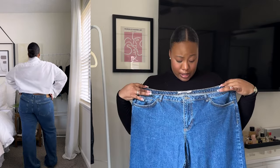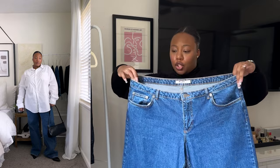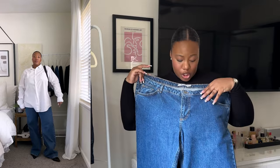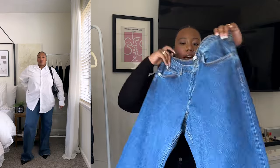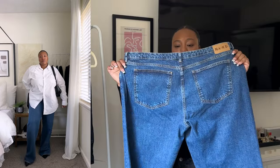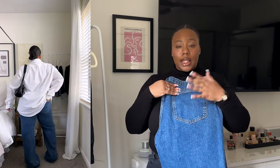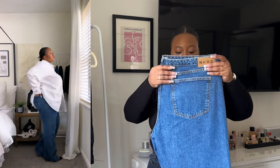I did get these pants in a size 44. I do believe that's a size 14 in US. I love the color, I love the wash of these jeans, and I love the deep orange stitching that they have. Here is the back. Again, really cute pair of denims. I styled them really simple here on the side with just a nice white button-down shirt, some black boots, and a black bag. Just kept it really simple to really show off the wash of these jeans.